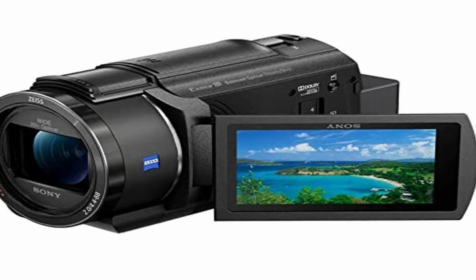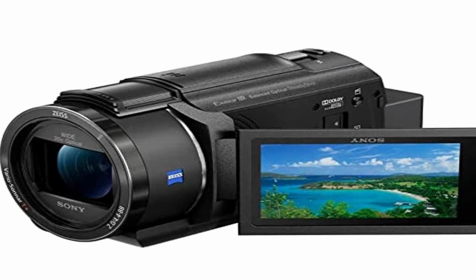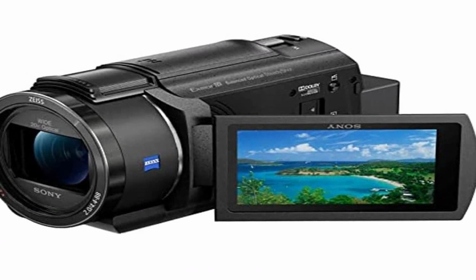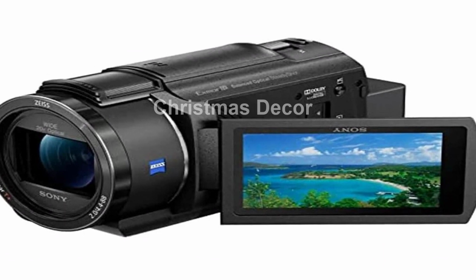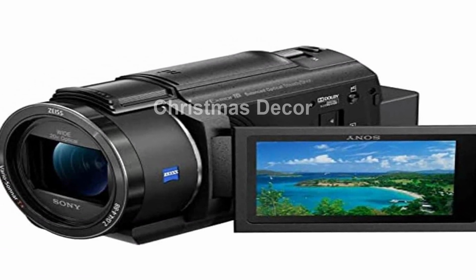The Sony FDR-AX43 UHD 4K Handycam Camcorder is here to elevate your video recording experience. With its 4K 16:9 optimized video, this camcorder allows you to capture stunning footage in incredible detail. Thanks to its built-in gimbal and balanced optical SteadyShot image stabilizer, you can say goodbye to shaky footage and hello to smooth, professional quality videos.